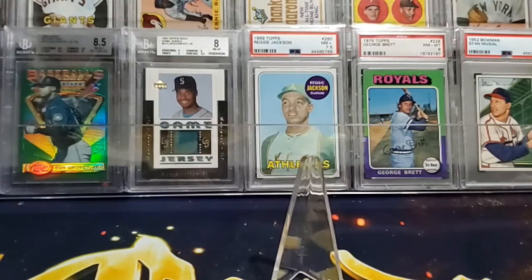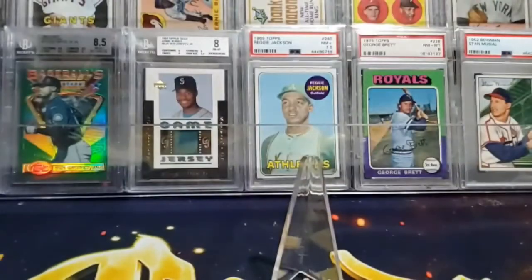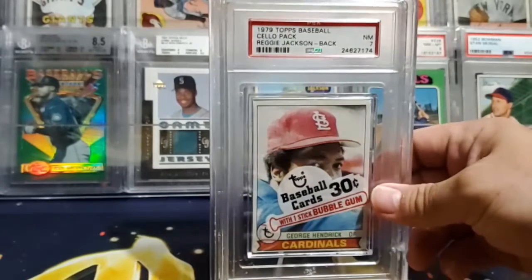And next up is a '79, but it has a really cool card on the back, which is hard to see because you can't really read his name, but it is confirmed based on the card number and the stats. So this is Reggie Jackson on the back. So this is a '79 Topps. I'll put the front here. So '79 Topps wax pack, or sorry, Cello pack with Reggie Jackson on the back and a PSA 7. So the front centering is pretty typical, your 70-30 type centering on the front. '79 Topps are notorious for being really, really off center.